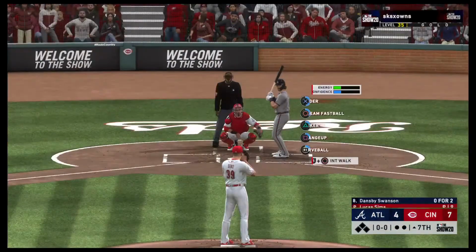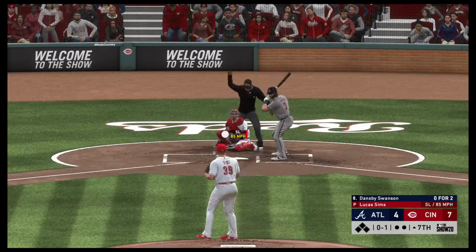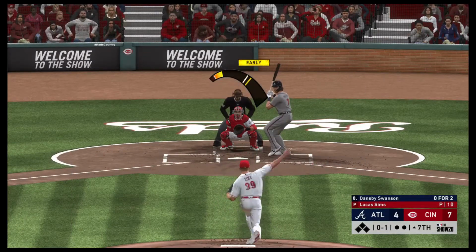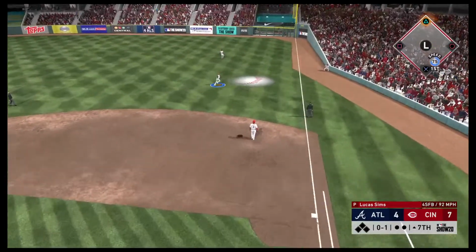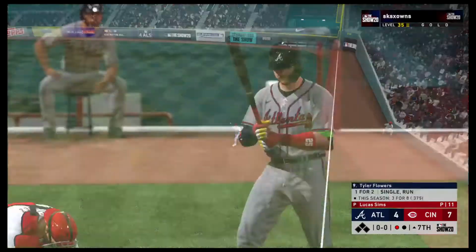New inning set to get underway, and set to go is the third baseman, Dansby Swanson. The third baseman, number 7. Tried to check it, and it's 0-1. Popped him up. McNeil ranging into shallow right. He makes the catch. A great effort to get there and record the first out of the inning.